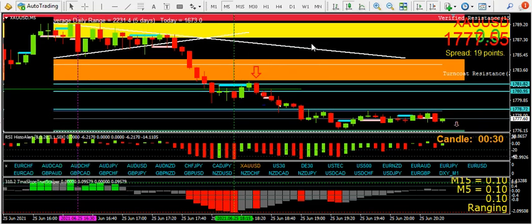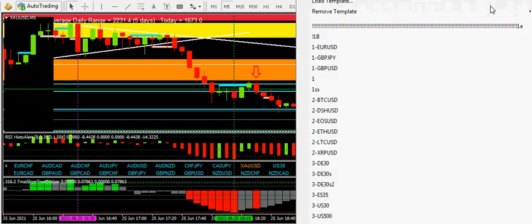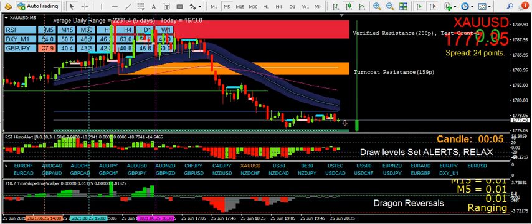Apologies for the mess on this chart, but this is about the fourth attempt at this. I've had internet problems, interruptions and all sorts, so I'm going to clear the chart down and start again. That one's pretty clean from memory, and then I'll drag and drop the trade onto the chart. Maybe I've got too many charts open, it's really slow.